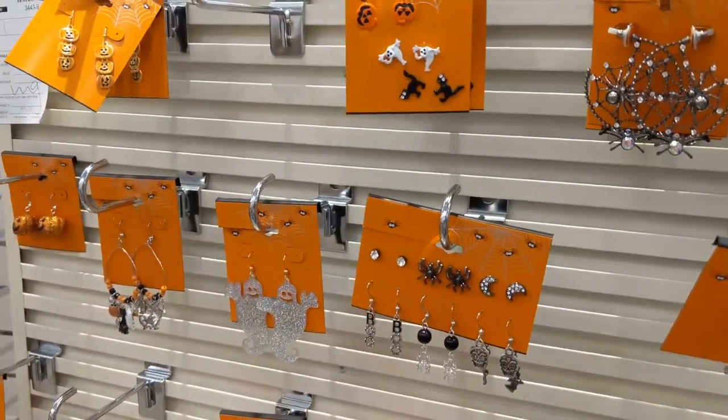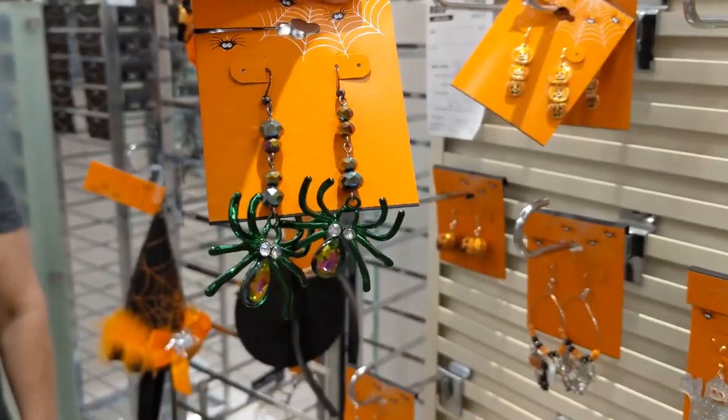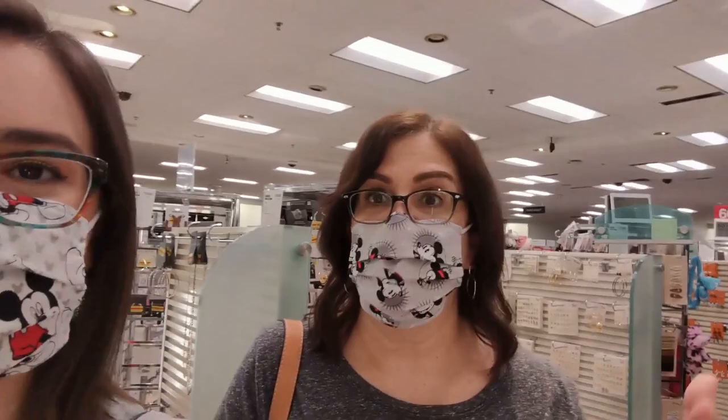Okay, so of course these aren't on clearance because it's going to be Halloween time. But look how cute the earrings are. Look at the spiders. So cute. And whenever you make an Amazon return at Kohl's, they give you a 25% off coupon to use at Kohl's off your entire purchase, which is really nice. So we could use that today. Gotta get those deals. We had one last time from our return, but it's only good for a week or so. So we better use it today. That's really why we're getting this stuff.